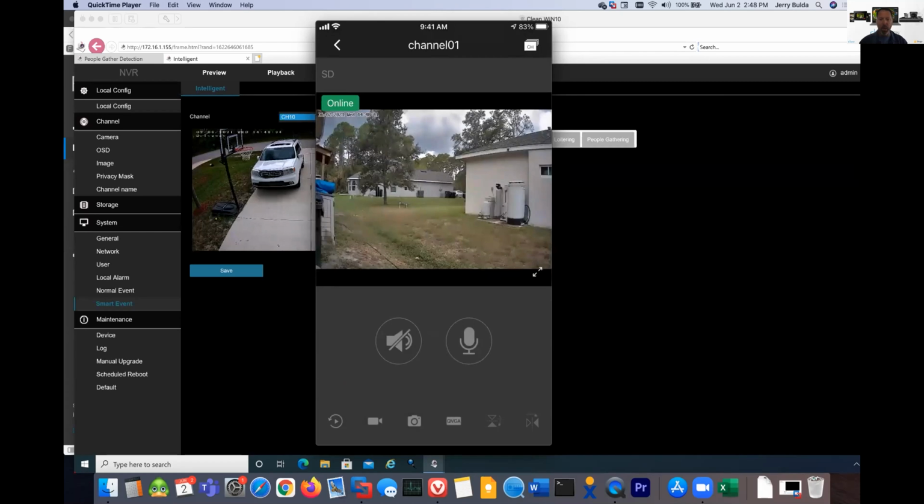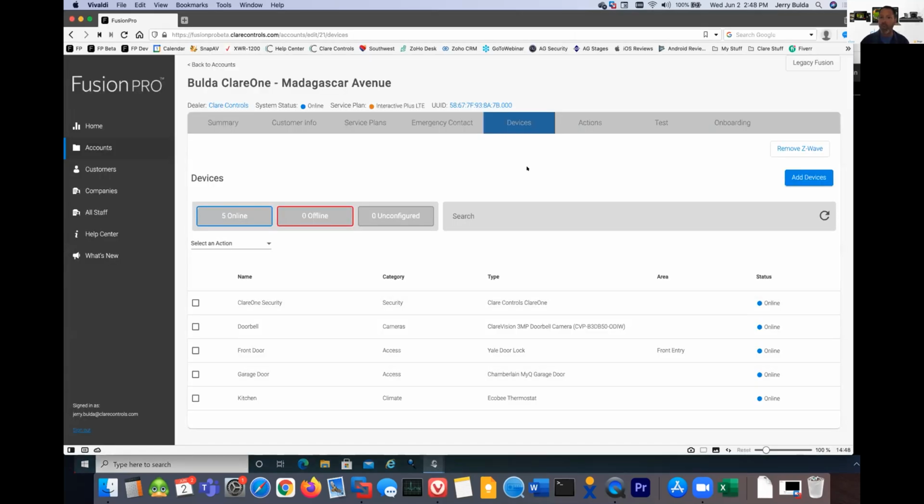So, all right, one last thing I want to show is just how this thing integrates with our ClareOne system, the ecosystem, like the ClareOne panel. So what I want to demonstrate here is I'm in Fusion Pro. For anyone that's been using the Clare software, this is Fusion Pro. It's a cloud-based programming tool. This is what I'm going to use.